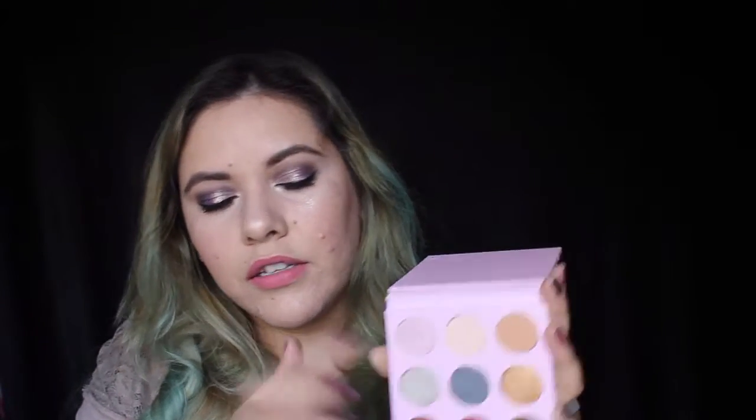You could do, it's just so many combos you can do. It's so pretty. It's versatile. It's easy to take with you. Not that I'm going anywhere, but you know, it's just a really pretty everyday go-to kind of palette. I've been using it a lot. They're creamy, they're blendable, they're buildable, everything you want.